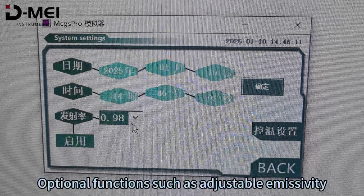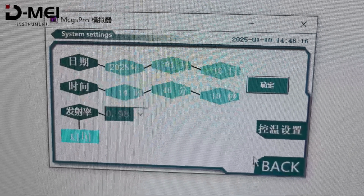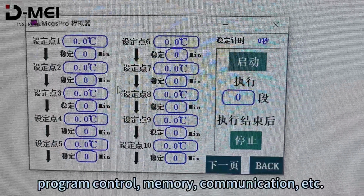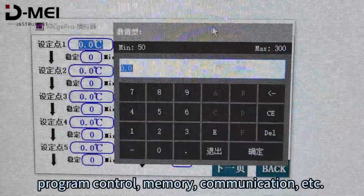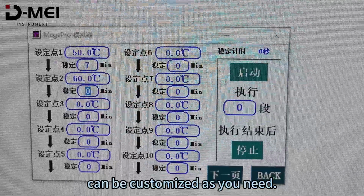Optional functions such as adjustable emissivity, program control, memory, communication, etc. can be customized as you need.